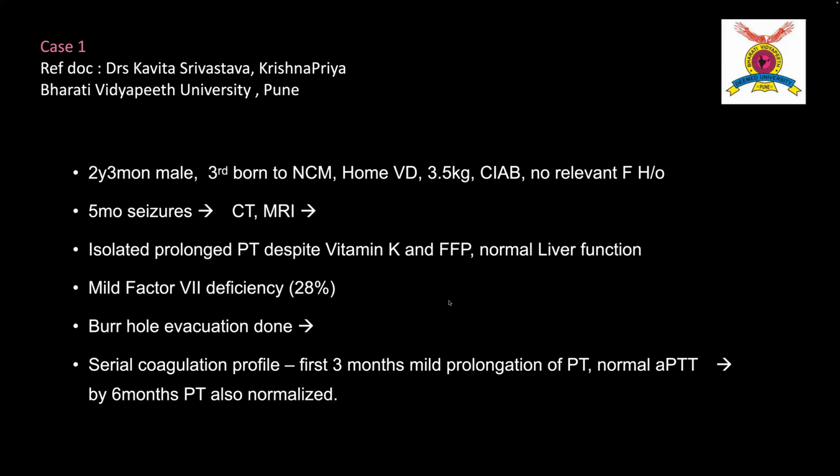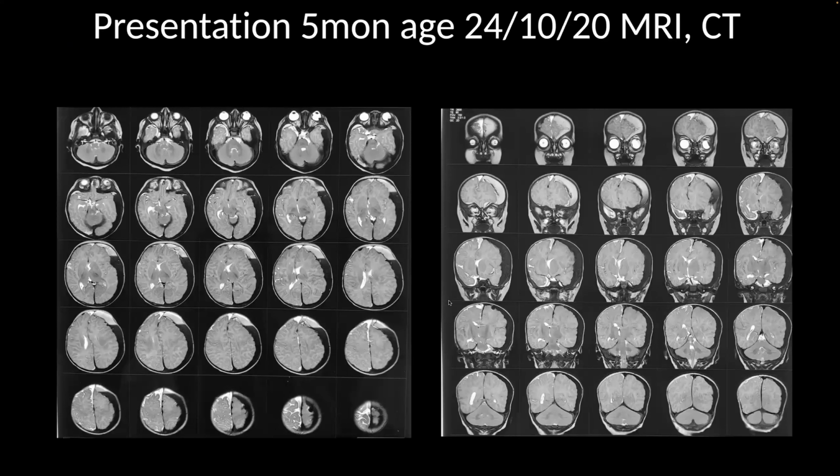Okay, so I think I have a set of images of that. Sorry for the slightly pixelated images. We don't have scan images, but these are from the films. So I think this is the first MRI done at 5 months of age on 24th October 2020.